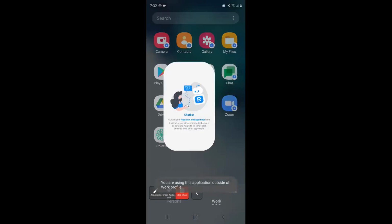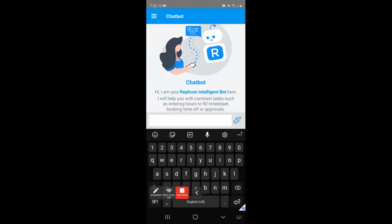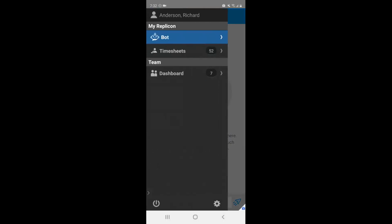Our mobile app was built from the ground up to ensure ease of use for everyone, and that includes Chatbot. Chatbot is going to greet us when we log into our app, and Chatbot can answer questions and streamline processes, but unfortunately, Chatbot, you're looking very cute, but we don't have so much time for you today.